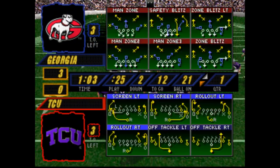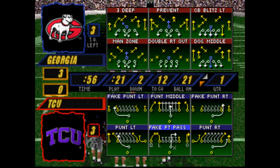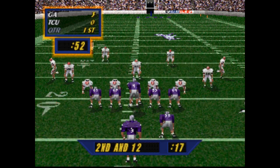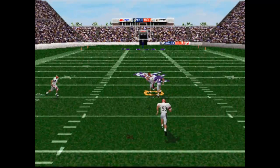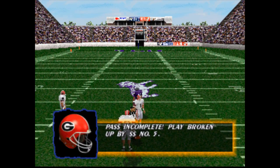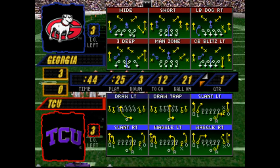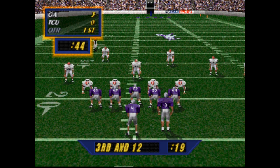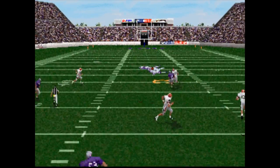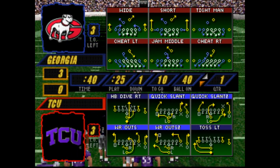Run by number 3, loss of 2 yards on the play. Second and 12 at the 21-yard line. Pass is broken up by number 5. Third and 12 at the 21-yard line. Pass complete to number 80 for a gain of 20 yards.